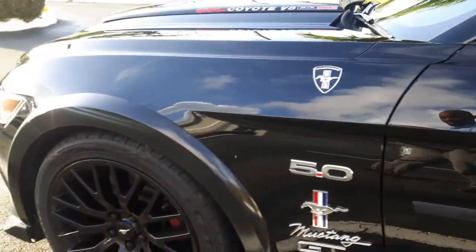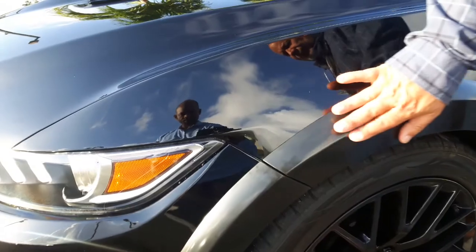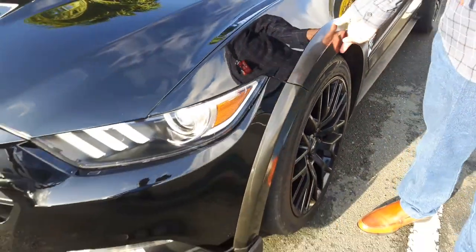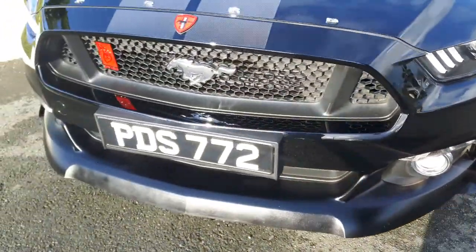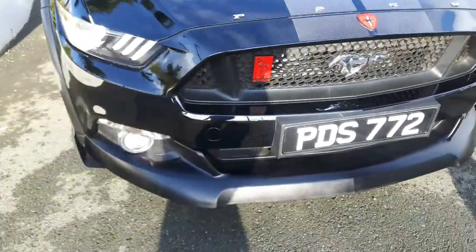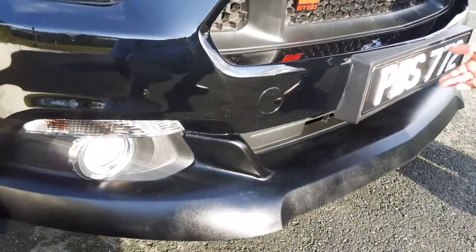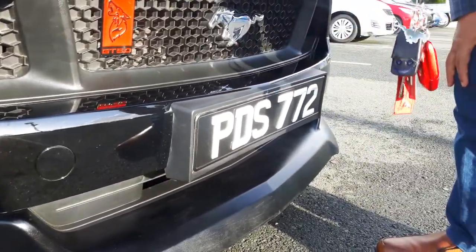And then I went a bit further and bought these wheel arches. Oh, okay, nice. Which gives it a really fat look, more aggressive. And then I put in a splitter, and I put in the outlaw front nose spoiler. This bit is interesting. When I bought it, Ford actually had this just nailed onto the bumper, and I thought it looked so cheap.